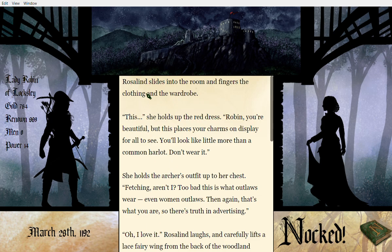Rosalind slides into the room and fingers the clothing and the wardrobe. Oh yeah, I actually wanted to choose the red dress. Robin, you're beautiful, but this places your charms on display for all to see. You look like little more than a common harlot. Don't wear it. Oh, okay. She holds the archer's outfit up to her chest. Fetching, aren't I? Too bad this is what outlaws wear. Even women outlaws. Then again, that's what you are, so there's truth in advertising.